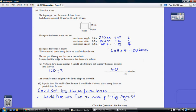Now we're told that we can fit 3 boxes into the van in 1 minute. So how many minutes is it going to take us to fit 120 boxes? Well, 120 divided by 3 is 40 minutes.